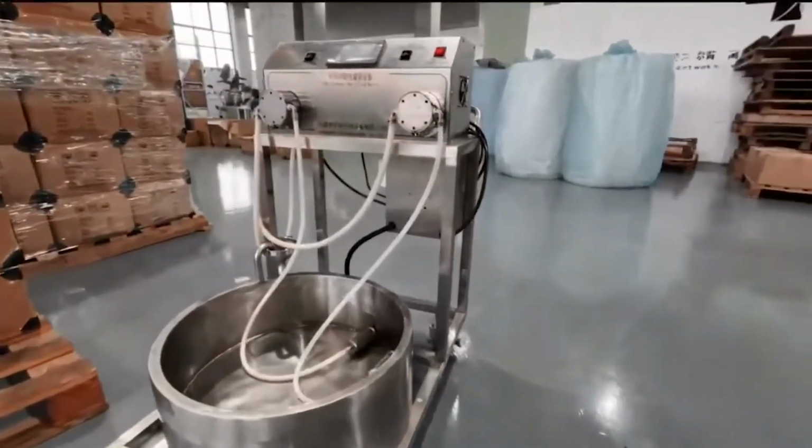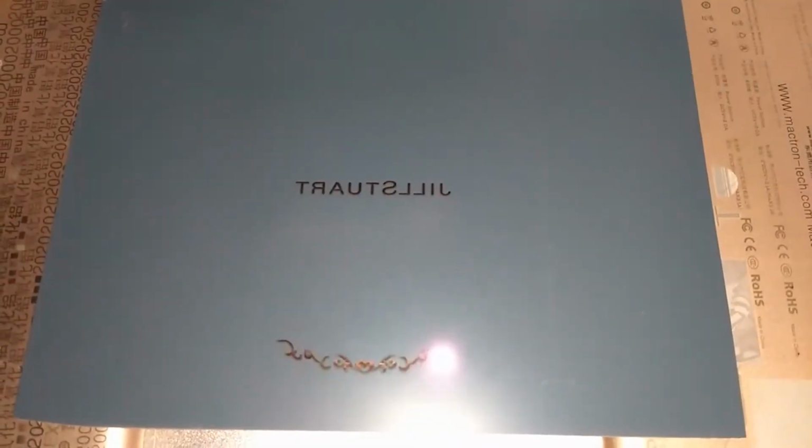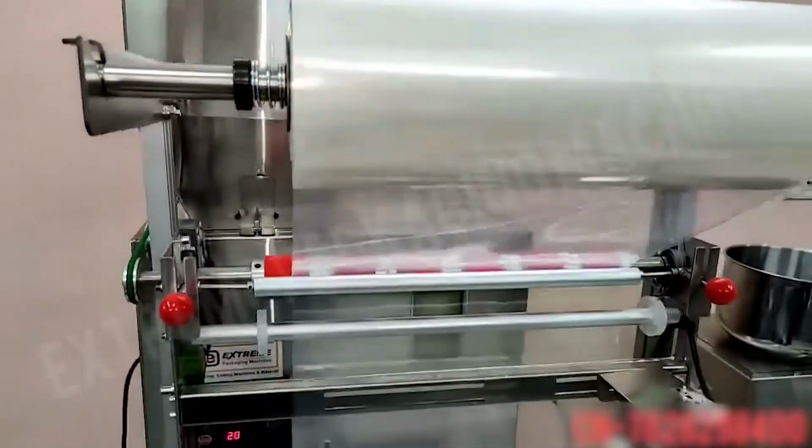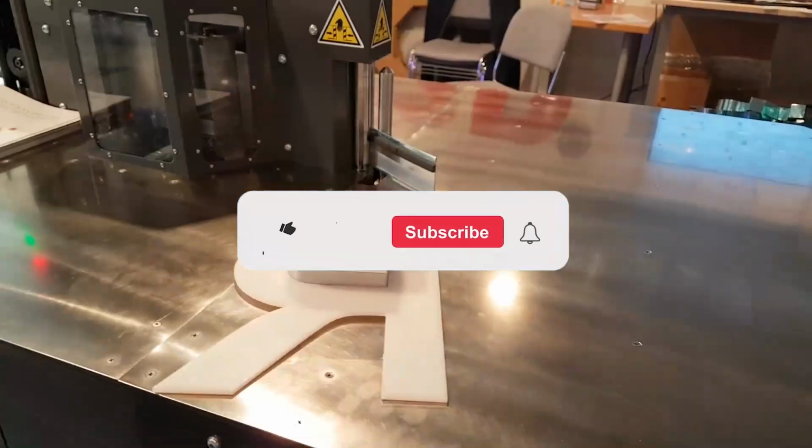These machines aren't just tools, they're full-blown businesses waiting to happen. Whether it's packaging, engraving, oil pressing, or custom chocolate, the opportunity is right in your hands. Start small, test fast, and grow smart.